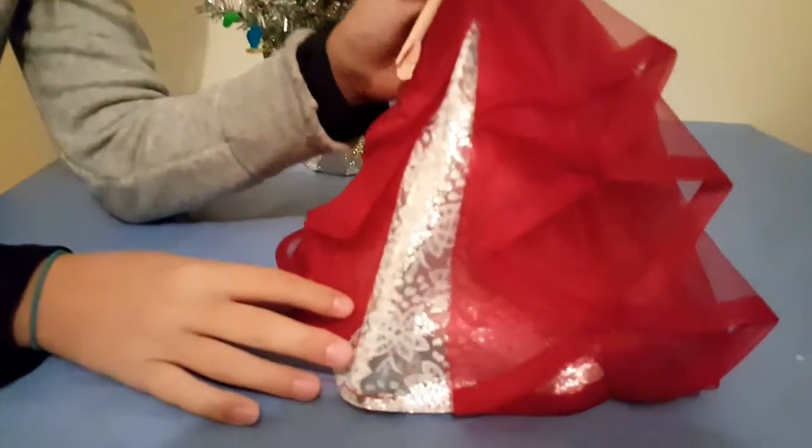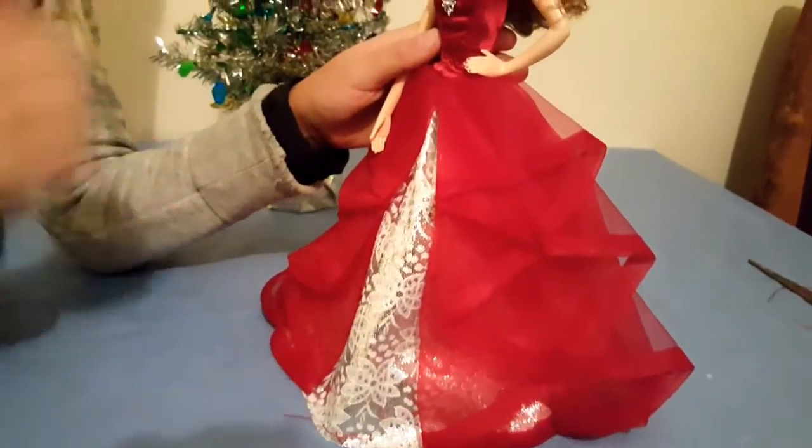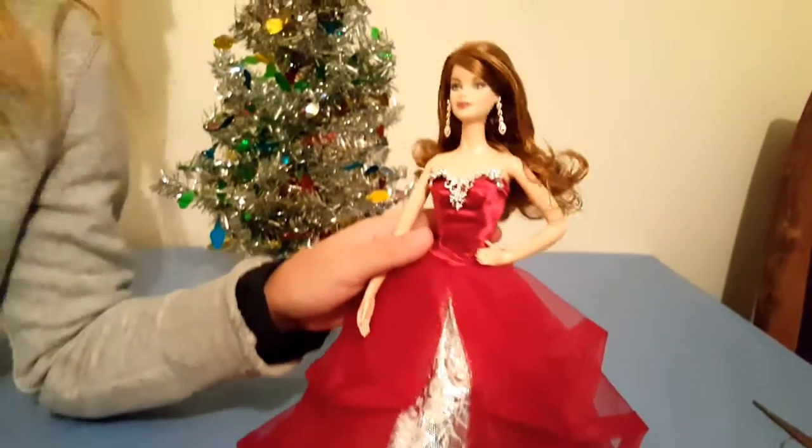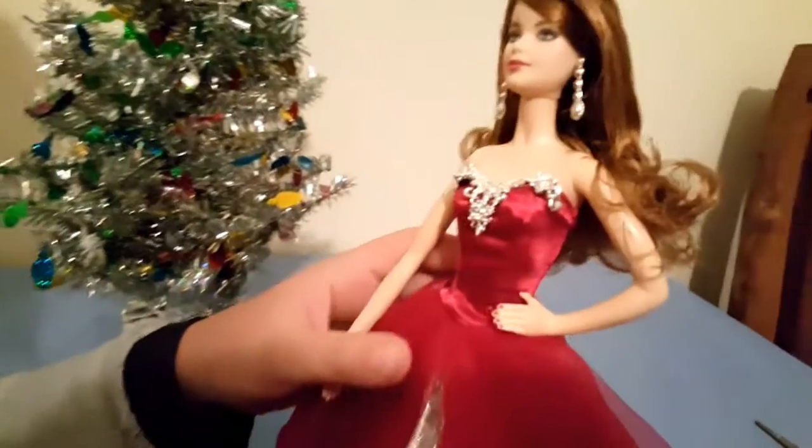So now this is a collectible, so I don't think you're supposed to play with her like kids that have tons of Barbie dolls like me. When I first got this, I thought you're supposed to play with it, but I didn't. Good thing. This is a collectible.